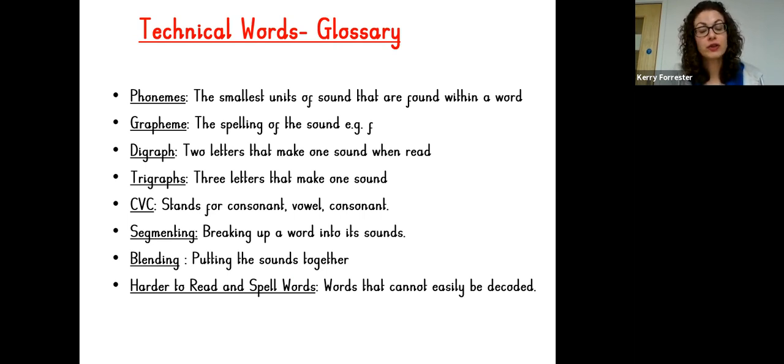CVC stands for consonant, vowel, consonant. So you might have CVC words, and most of the words we do in phase two and phase three are CVC. And then we move on to CCVC, CVCC words. And then they get longer and longer. So we have segmenting, which is breaking a word up into its sounds. Blending, putting them together. And you might have heard the children say blending hands. And then we have harder to read and spell words. So they're words that cannot be easily decoded.